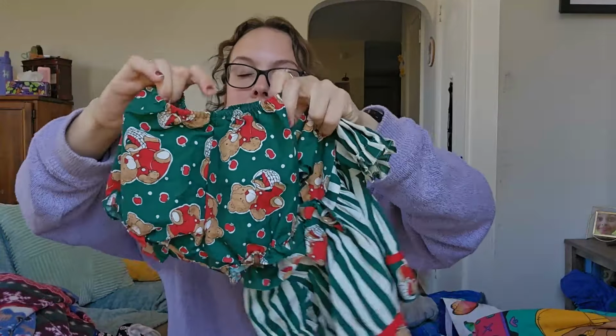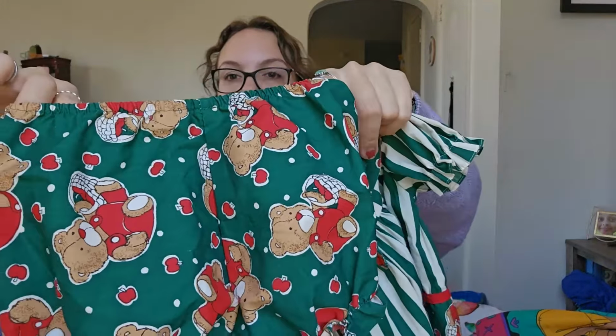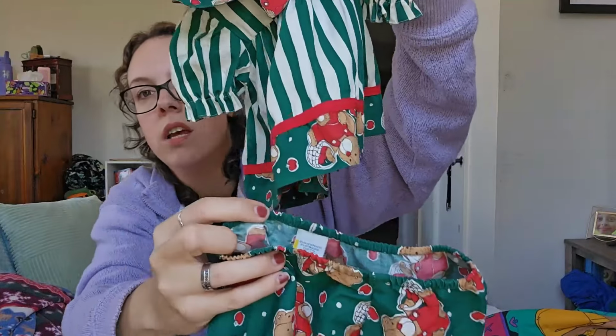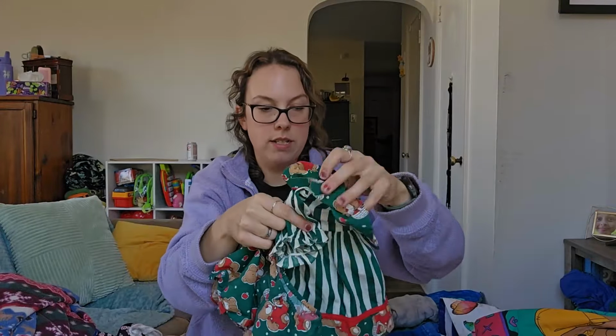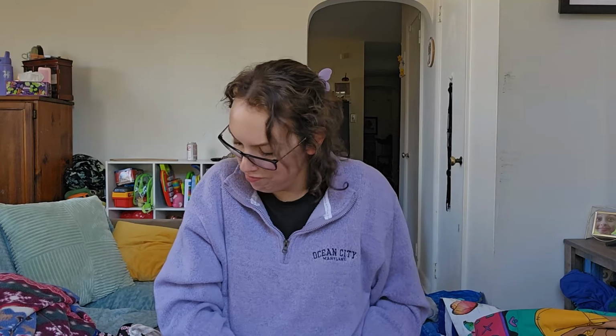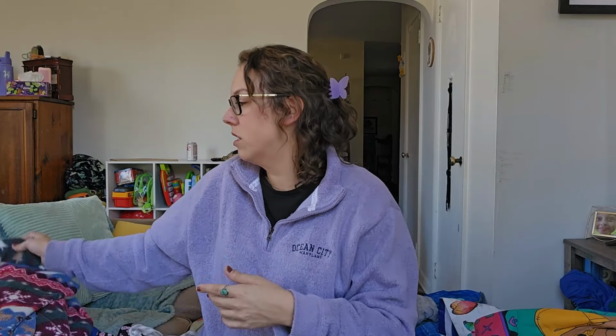The elastic is in such good condition. I love the bears and the apples. Little Christmas dress. Oh my goodness. I'm going to be listing this around $25. I hope that this sells. So cute. Some kids pieces I just can't leave behind.